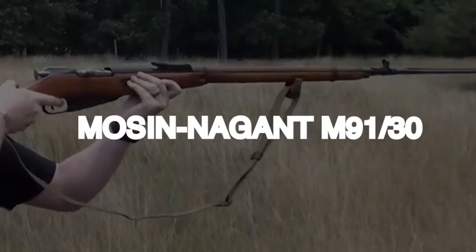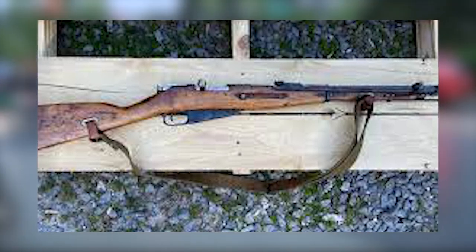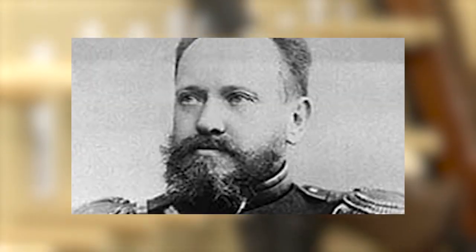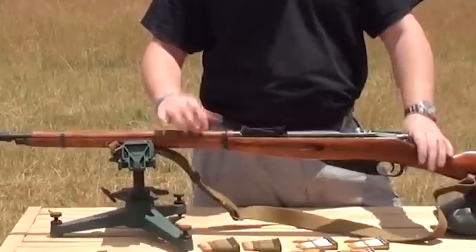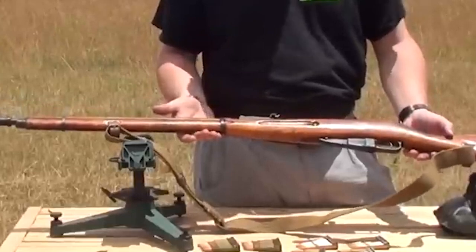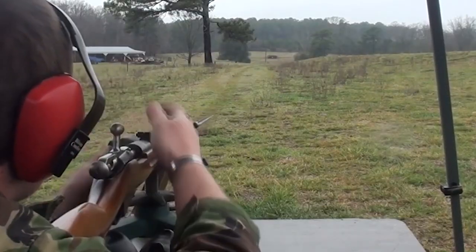Number 2. Mosin Nagant M91/30, $500. The Mosin Nagant rifle, a product of the Russian army, was introduced in 1891 as the three-line rifle. Its design was influenced by Sergei Ivanovich Mosin, a Russian engineer and major general in the Russian Imperial Army. The Russian government sought to update their stock of the three-line rifles into the M91/30, which included simplifications of the receiver, slight adjustments to the sights, and changes in the forestock and barrel bands.